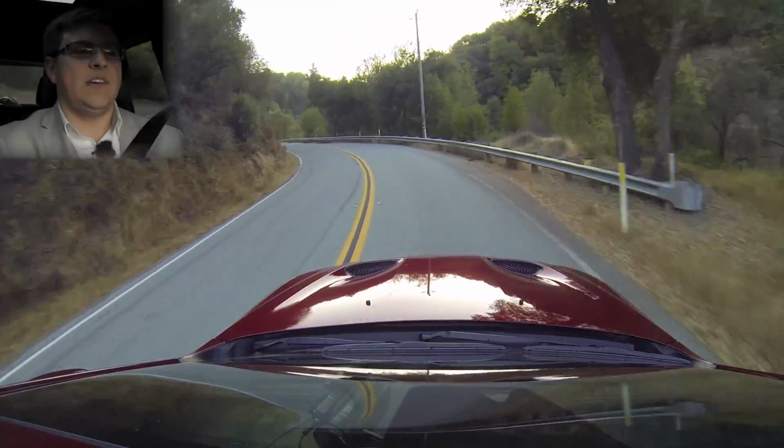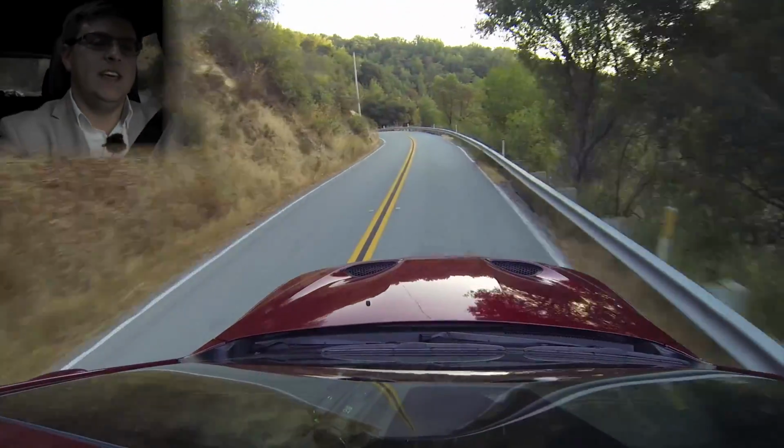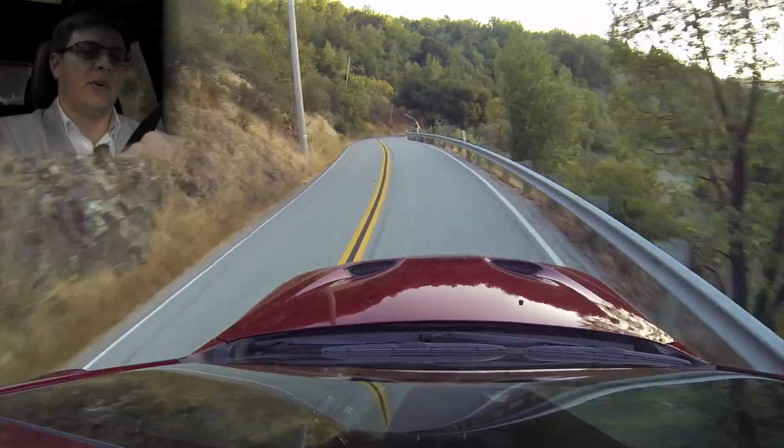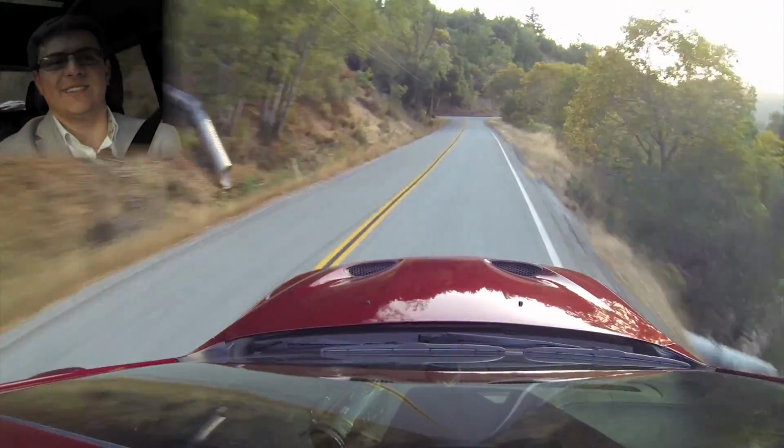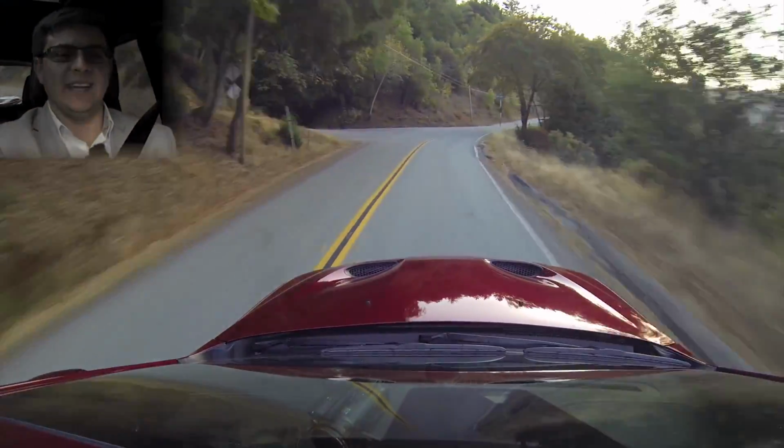No real changes in terms of handling for 2014. We still have those extremely wide tires out there on all four corners. We can pull 0.88 Gs on a skid pad in this Grand Cherokee SRT, which is absolutely insane.